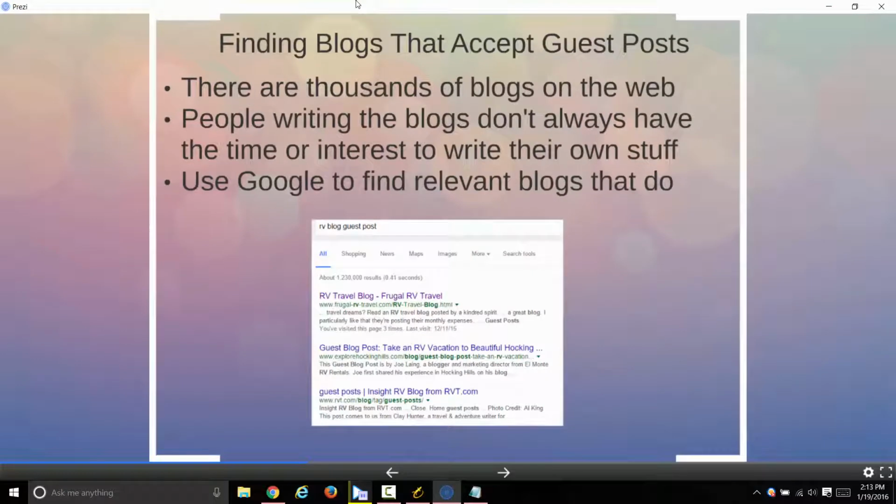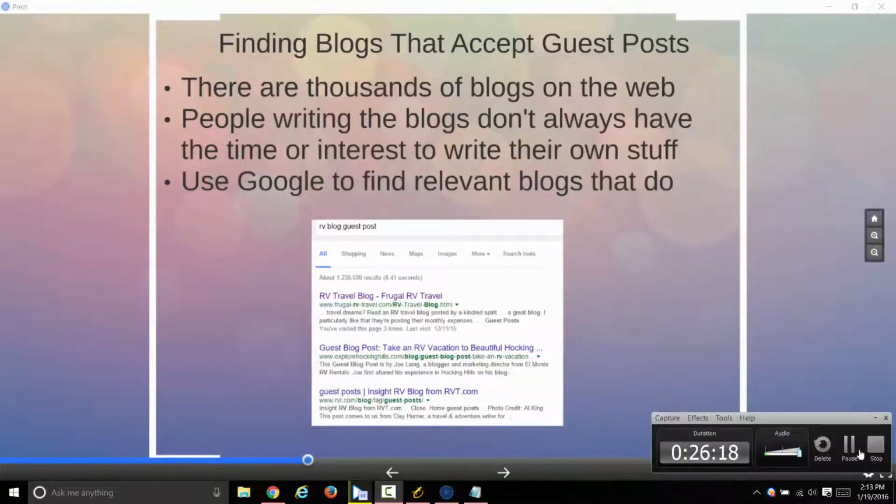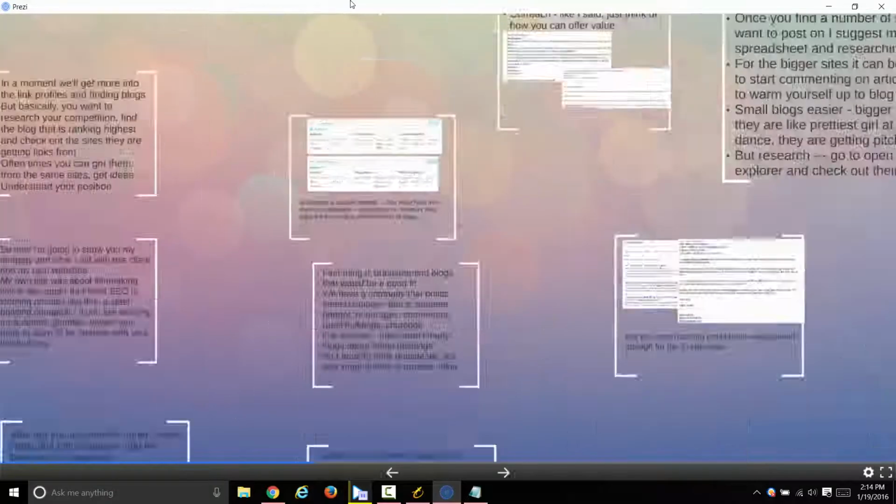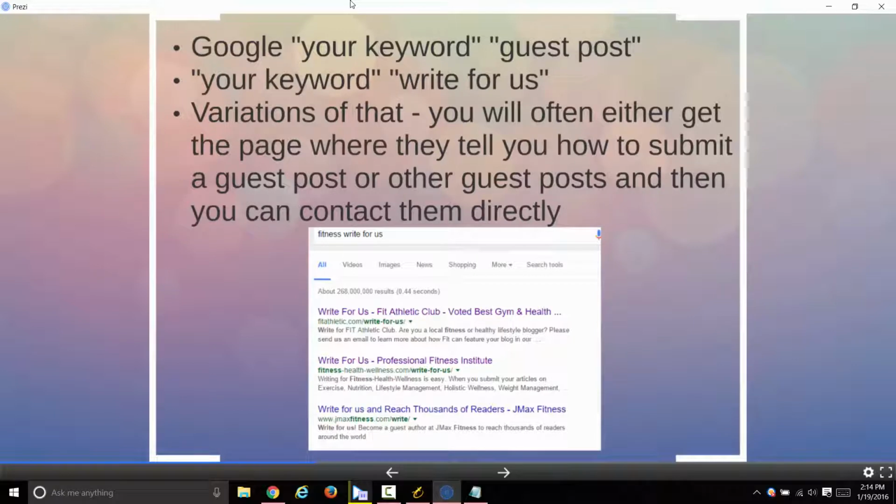So, finding blogs that accept guest posts. There's thousands of blogs on the web. Now, people writing these blogs, they don't always have the time or the interest to write their own stuff. So you use Google to find relevant blogs that do. So I typed in RV blog guest post and I found this one, Frugal RV Travel. So Google your keyword plus the keyword guest post.